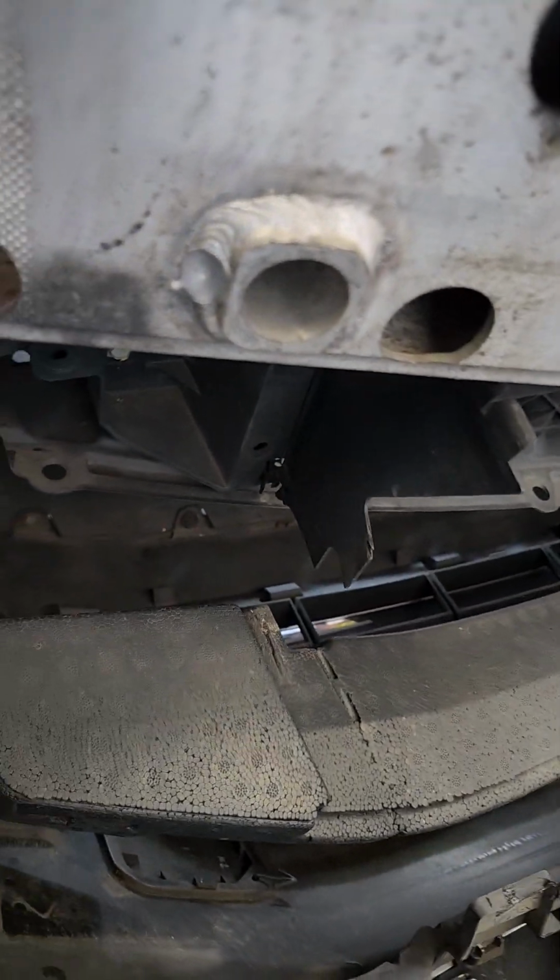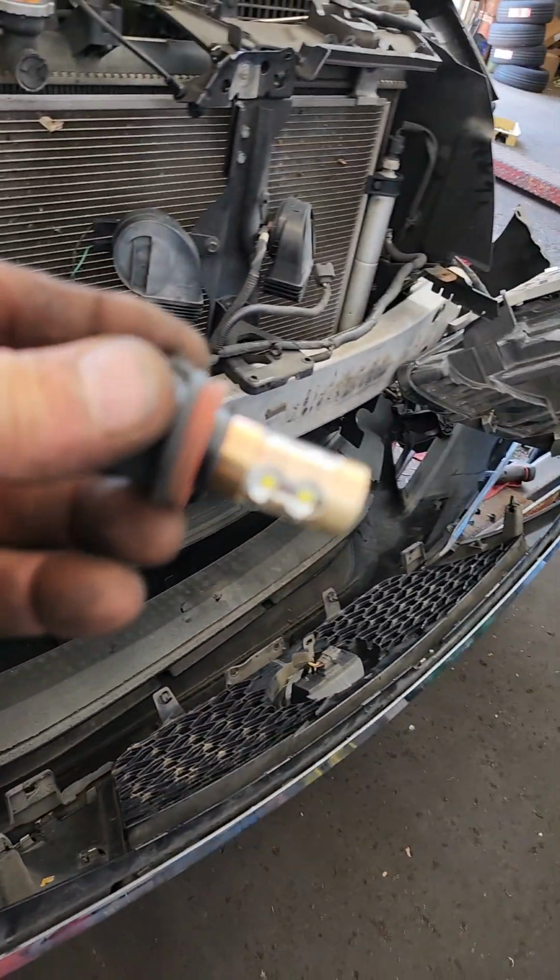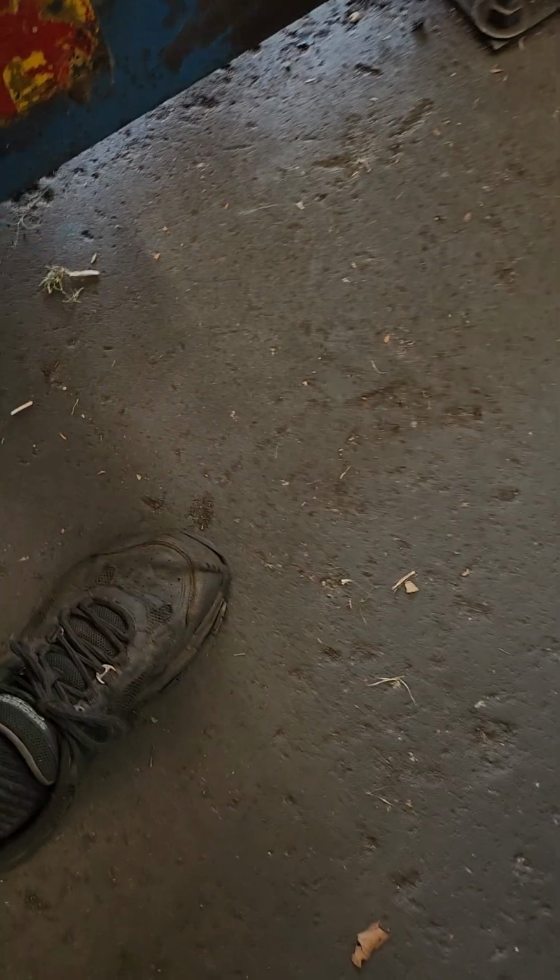But I told him LEDs are garbage. I haven't had one successful LED bulb at all. You can give it back to him. Well, here, give them back because they're junk. He can try and light up his bathroom with those.